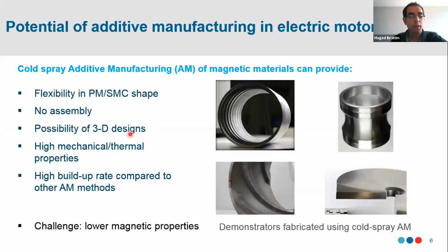And also the cold spray magnetic materials tend to have high mechanical and thermal properties, and this can allow you to achieve high mechanical strength structures, and at the same time you can dissipate the generated heat easier than conventional materials. And compared to other additive manufacturing methods, the cold spray process can actually achieve quite high build-up rate, up to several kilograms per hour. And this is very important, especially for mass production of electric motors.